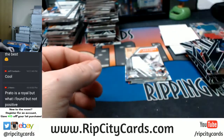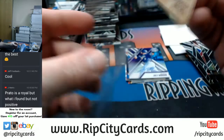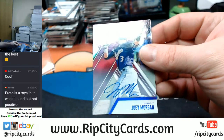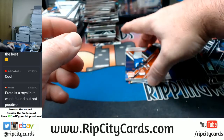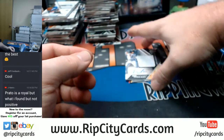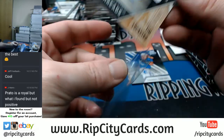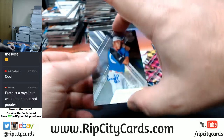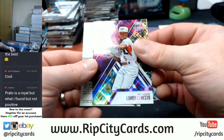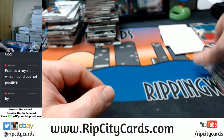Seabold, 200. Two more to the triple nines. Yomar Reyes /149, Baltimore Orioles. Detroit Tigers, Joey Morgan /100. /100, Ramirez International, two more to the triple nines. Future Threads, 1/99, eBay 101. Los Angeles, Tim LoCastro, Silhouette. International, Emmanuel Rodriguez. And we got an Ernesto /200 for the Brewers, and a Fairchild /999.